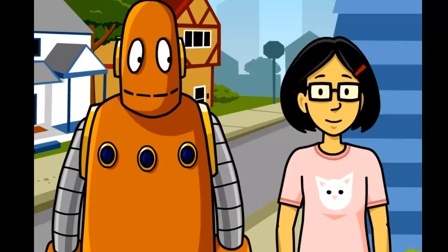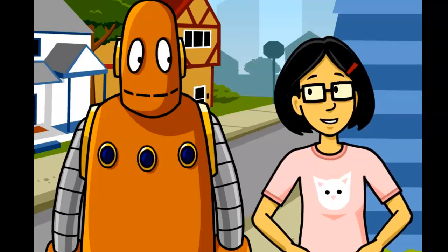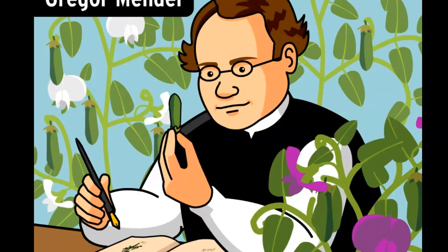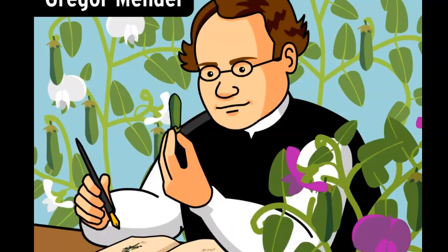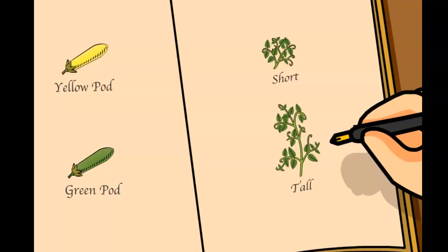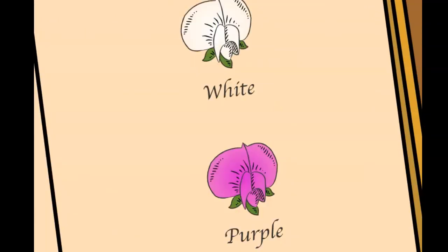So it's no surprise that the guy who figured out how it really worked was the son of a farmer. His name was Gregor Mendel, and he chose to study pea plants. They were easy to grow and breed, and had lots of different traits he could observe. In the mid-1800s, he bred thousands of pea plants and recorded their traits. Things like height, pod shape, and flower color.